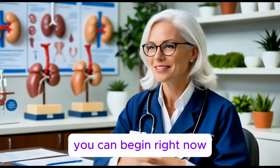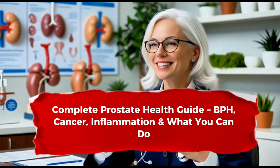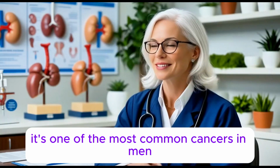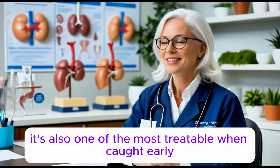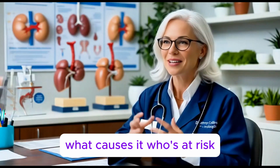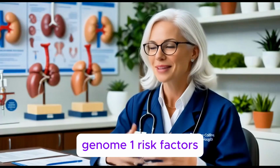You can begin right now with what's on your plate and how you live each day. Prostate cancer: risk, prevention, and early detection. In this chapter, we tackle a topic that causes fear and confusion for many men: prostate cancer. It's one of the most common cancers in men, but the good news is it's also one of the most treatable when caught early. Let's break it down in simple terms: what causes it, who's at risk, and how you can stay ahead.